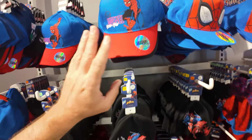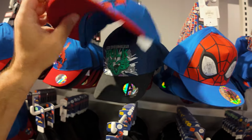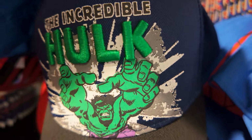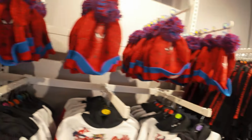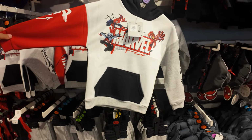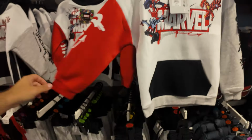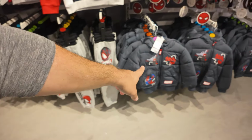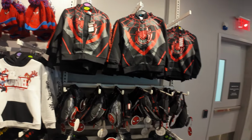And then these hats, I did try this one on. Fits me. So the 10 plus hat fits perfectly. And there's the Hulk hat on the bottom. Look how they've embroidered the Hulk name. Pretty neat. This sweatshirt set here is $14 for the kiddos. Look at that with the puffed vinyl on it. Very, very nice. And then they've got the matching pants down below. The puffer jacket, $26. The black jacket, $17.